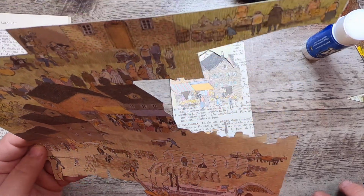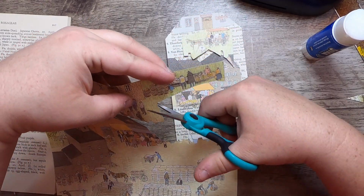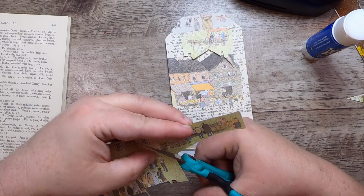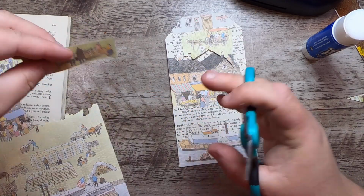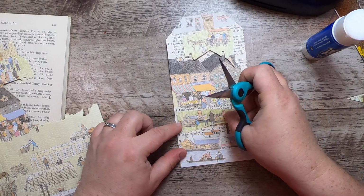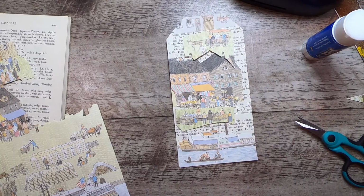But then we've also got this little market stall up here with these little barrels, and I think I will use those. I think I can cut that out. So see the details? And that I think I'll put here. Okay, so I'll fussy cut those out and come right back.